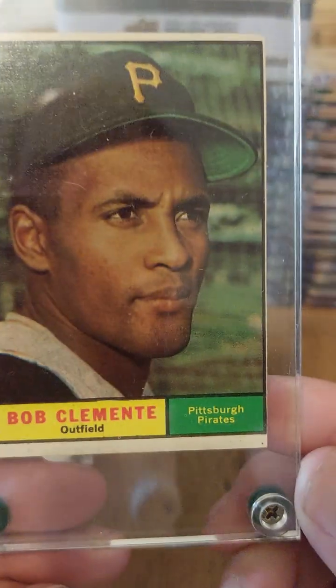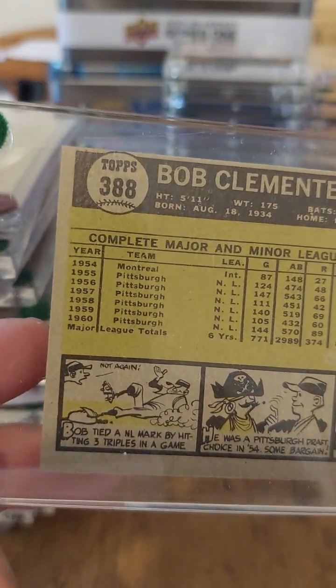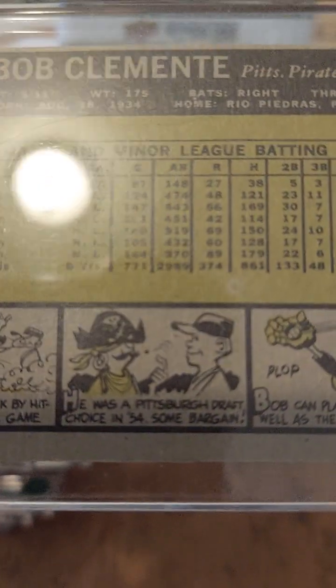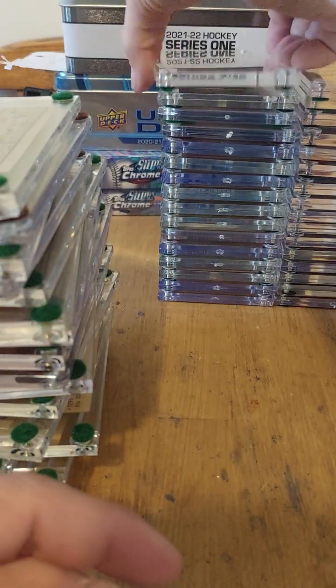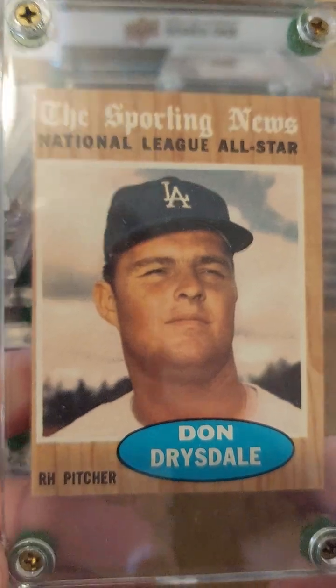And we got Clemente again. Nice. Again, early Clemente. Nice. Anything pretty much pre-65 I always consider earlier stuff. Very cool. We got Pittsburgh draft choice in 54. Wow. That is cool. Nice. 3 triples in a game. Wow. That's crazy. And now we went to the Sporting News All-Star ones.